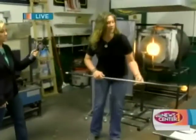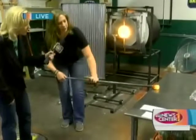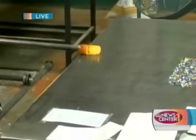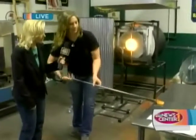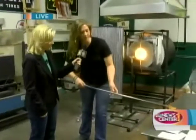So you always want to keep the pipe rotating. And as you can see, I'm trying to shape the glass on the end of the pipe by using the table. And we're going to let it cool off a little bit because I'm going to do one more gather over it to increase the mass of the glass. Okay, so now how hot is that? This is about 2,100 degrees right now.